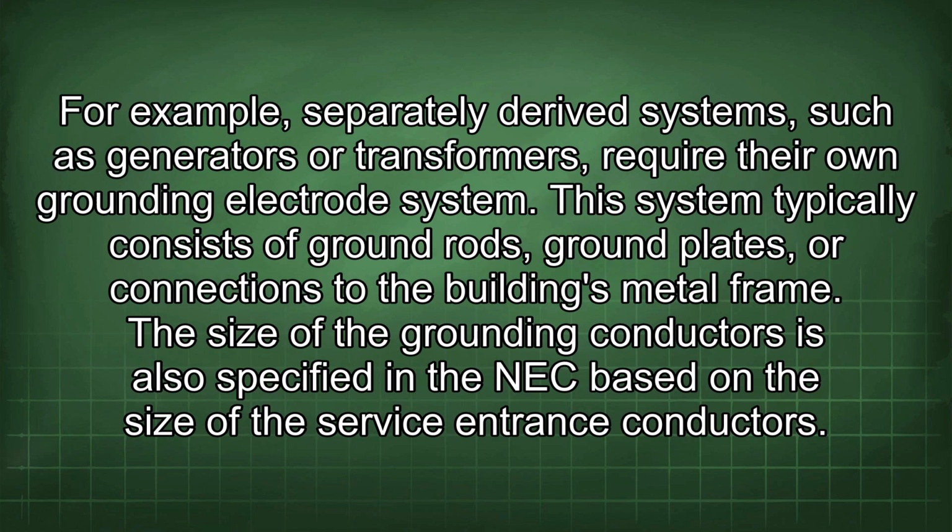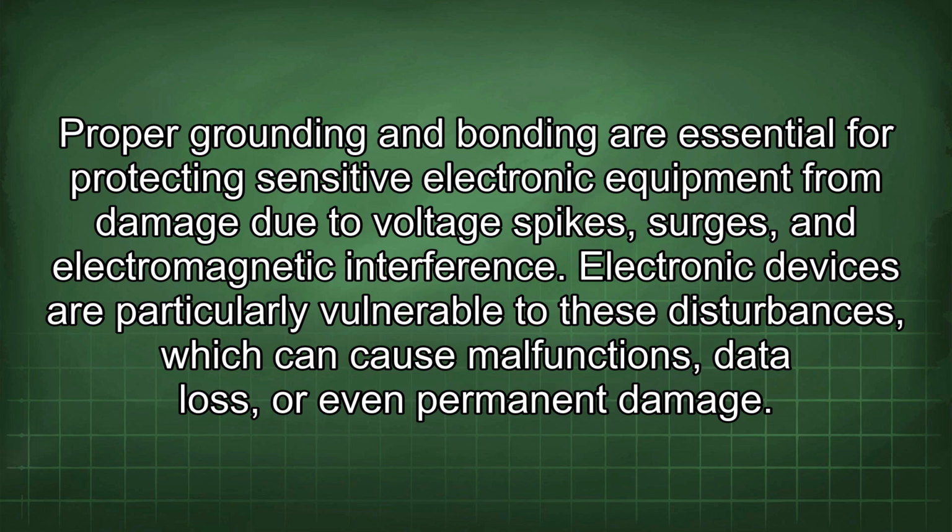For example, separately derived systems, such as generators or transformers, require their own grounding electrode system. A system typically consists of ground rods, ground plates, or connections to the building's metal frame. The size of the grounding conductors is also specified in the NEC based on the size of the service entrance conductors. Proper grounding and bonding are essential for protecting sensitive electronic equipment from damage due to voltage spikes, surges, and electromagnetic interference. Electronic devices are particularly vulnerable to these disturbances, which can cause malfunctions, data loss, or even permanent damage.